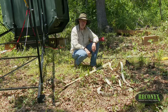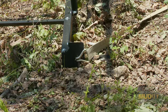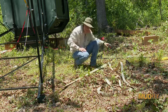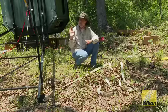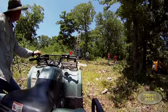Safety's always first at the Proving Grounds, and anywhere you stand up a big redneck blind, you want to anchor the legs so when you're using your four-wheeler as leverage to pull it over, it doesn't slide downhill. So we've simply driven one of the stakes that were later used to pin the legs down to the ground and a ratchet strap. That way when we're pulling the blind over, the bottom leg doesn't want to slide downhill.